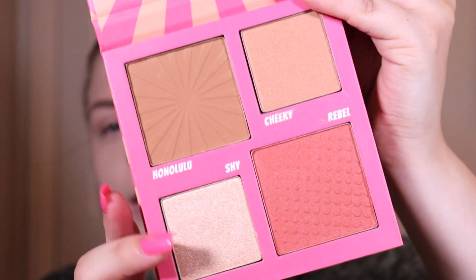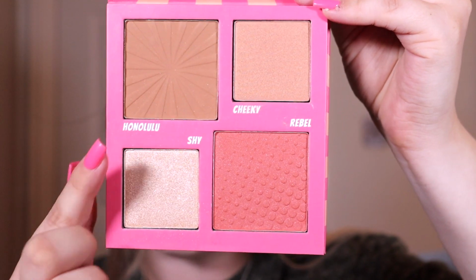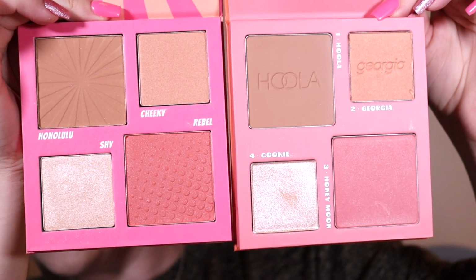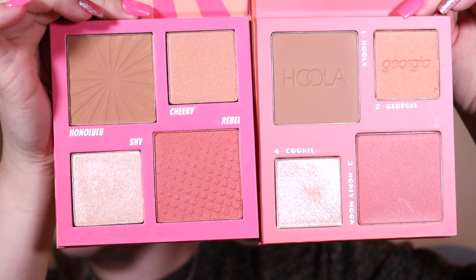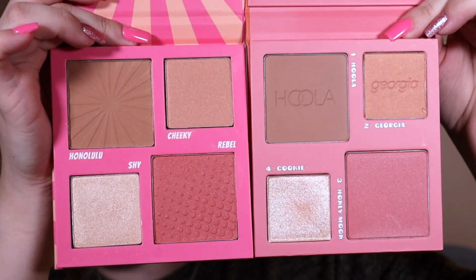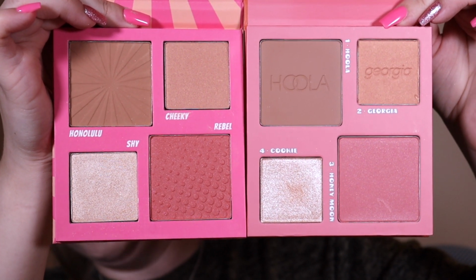So this is what the W7 face palette looks like. As you can see, it also has a bronzer, 2 blushes here, and a highlighter down here as well. I'm just going to show you them side by side so you can have a little look and see what you think. But I definitely think that is what the W7 face palette is duping. Like, please look at these. They're so similar. It's unreal. A couple of the colours might be a little bit off, but I mean, come on, they are literally duping each other.